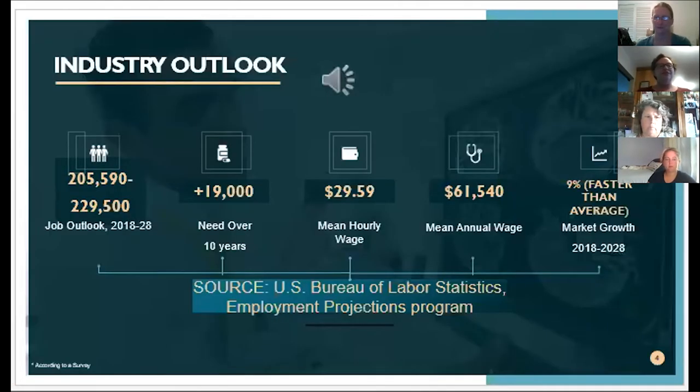So looking at the industry outlook, according to the Bureau, the current statistics are that it's expected to grow about 9% over the next 10 years. And that growth is, again, above average for other occupations. So you can see the mean hourly wage, $29.59, and this does vary if you work in a doctor's office versus the hospital. And most of the time, the hospitals do pay a higher wage.